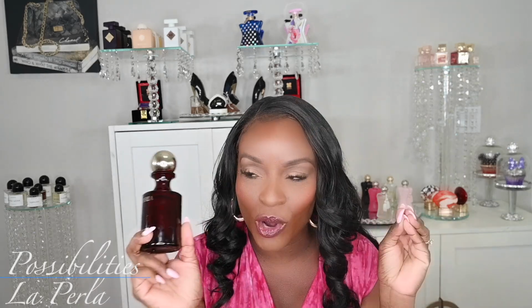I love this fragrance. It's not for everybody. Okay? It is not for everyone. So, get your nose on it. If you're into really sweet, super duper girly, this is not for you, because this one is spicy. It has a little edge to it. It's just sexy. So Possibilities from the House of La Perla. And y'all know what I always say when I talk about this fragrance. Say after me, the possibilities are endless when you wear this.